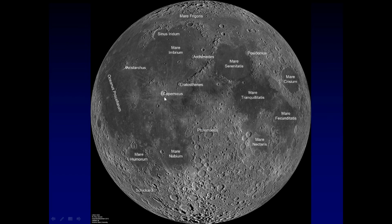Here's something to think about. You've got this big one right here, Copernicus. You can see the beautiful rays that are coming off of it. And you can see it's rimmed completely, all the way around. Nice circle. Got it? Here's another nice circle right here.